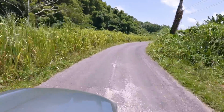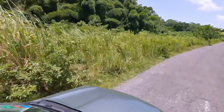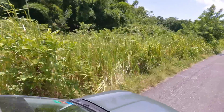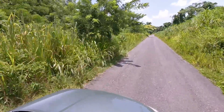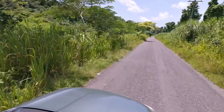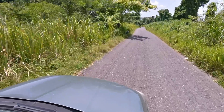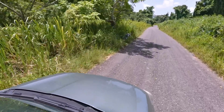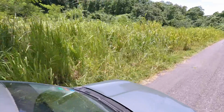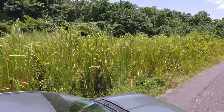Look at all the bamboo up in there. See all the bamboo? Now, when we came back here earlier, oh, there he is. I see him up there. See the guy? You see the motorcycle there? I bet somebody's up there harvesting bamboo. Yeah, somebody harvests bamboo. We pass it. See the motorcycle? This bamboo is just growing in the wild. People in Jamaica use that for construction.